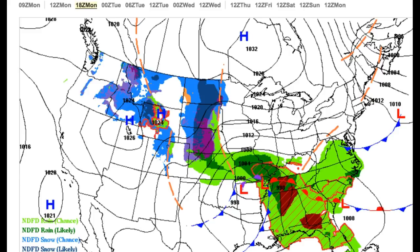We'll start off with today with scattered cloud cover expected. Overall, not too bad of a day. Temperatures are going to be rising into the upper 40s to lower 50s throughout the region. So any of the snowfall that has been around from the previous storm will likely all melt away.